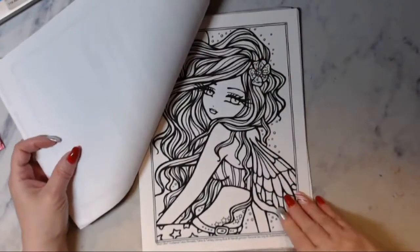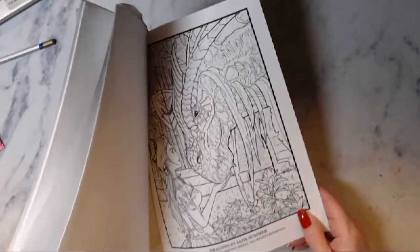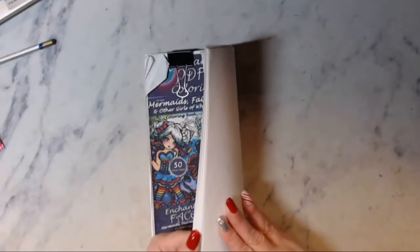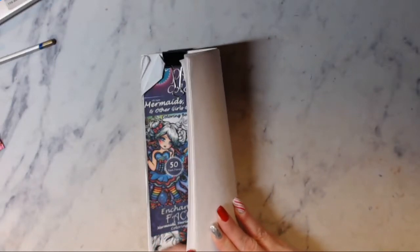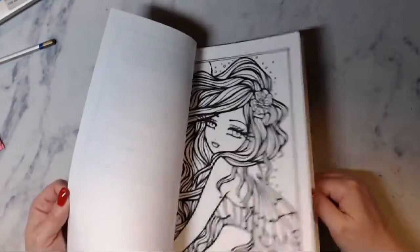So, Moon Glow. Just looking to see if I colored any. Why is it dragons? That shouldn't be there. Nor that one. Okay. Nor that. Okay. So I'll move those aside. So these are Hannah Lynn, from her different coloring books.